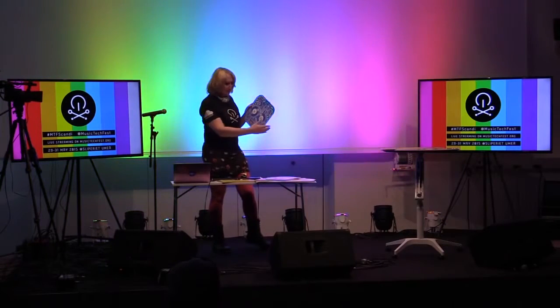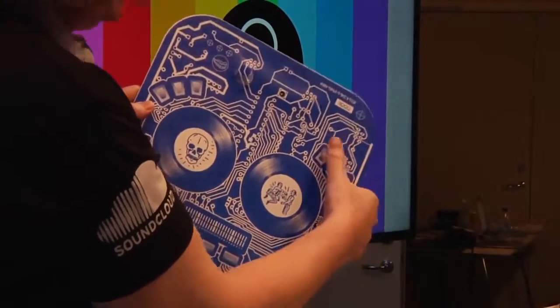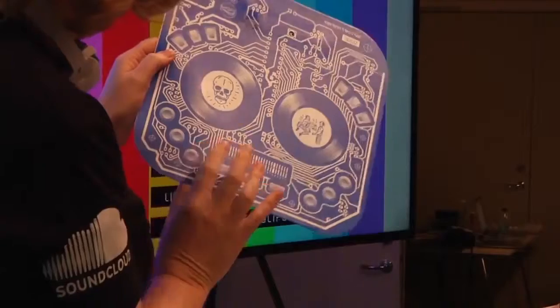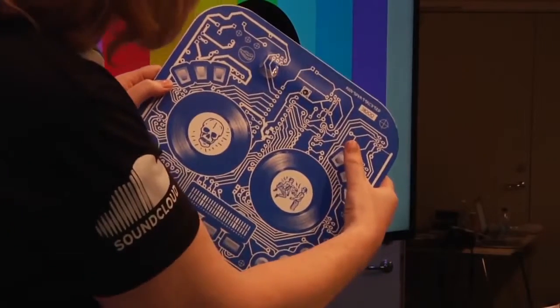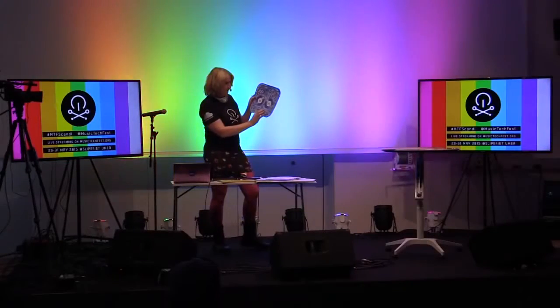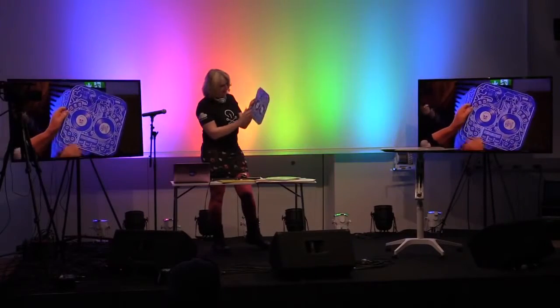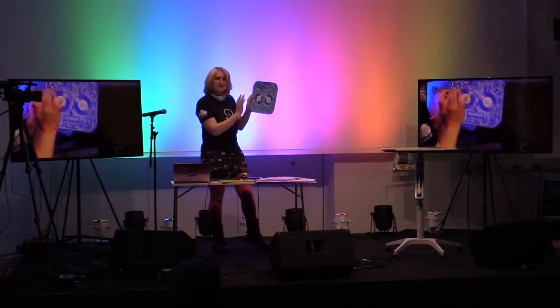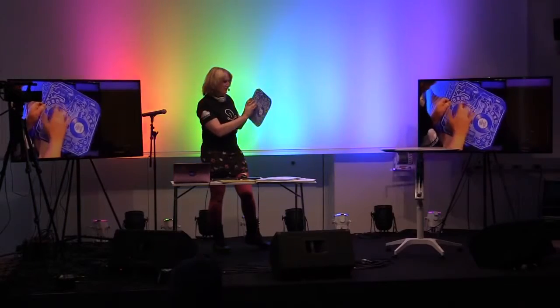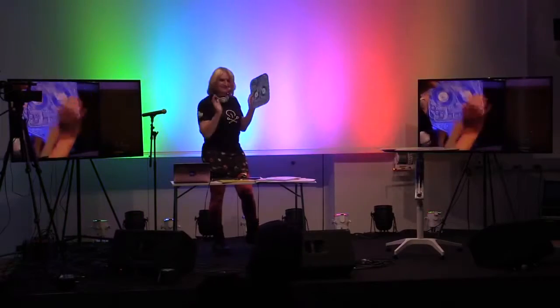And I can put it in a loop. And I can half loop. And the decks work as well, so I should be able to scratch. Yeah.